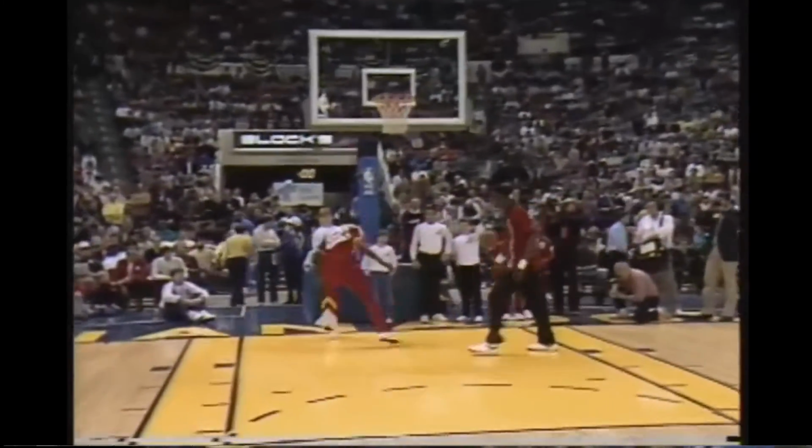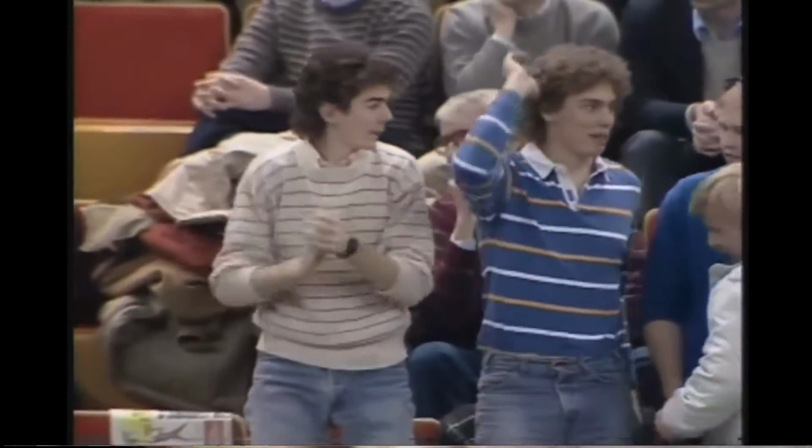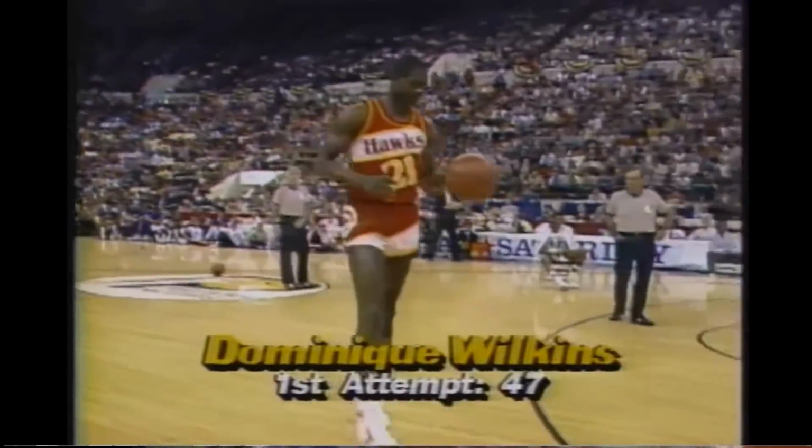Rod, when the players came out, the participants, they went wild. The Gatorade Slam Dunk is the major event right at this moment, and it always thrills people, as it did last year in Denver. I mean, this place will be rocking. All right, we're picking up the action here. Here's contestant number 1, Dominique Wilkins of the Atlanta Hawks, his second attempt in the first round.